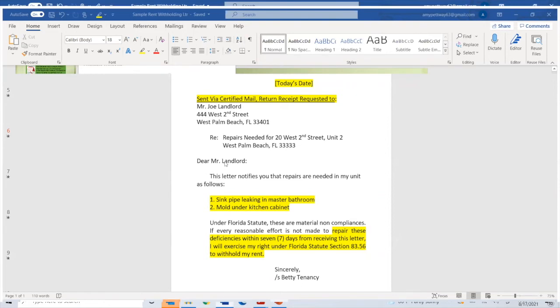Notice also that this tenant has sent this letter by certified mail, return receipt. That means she's going to get a green card in the mail to say the landlord has received the letter and there's a signature that someone received it on his behalf. In numbers 1 and 2 in the body of the letter, she has been very specific about where the problem is. There is a leaking pipe in the sink in the master bathroom, and there's mold in the kitchen cabinet. So the landlord knows exactly where to send the proper repair people for these issues.